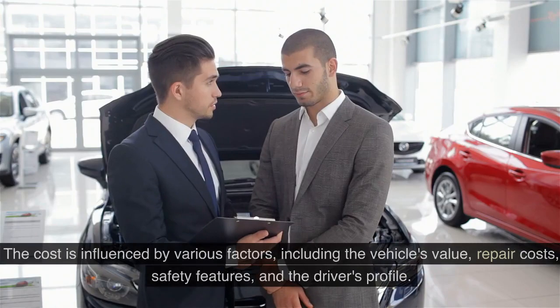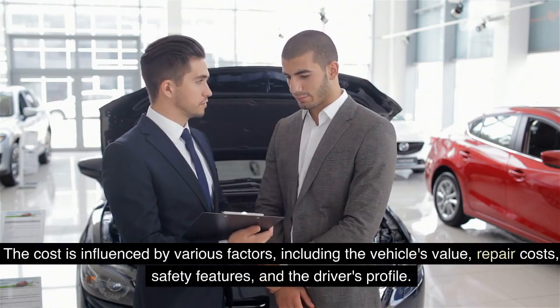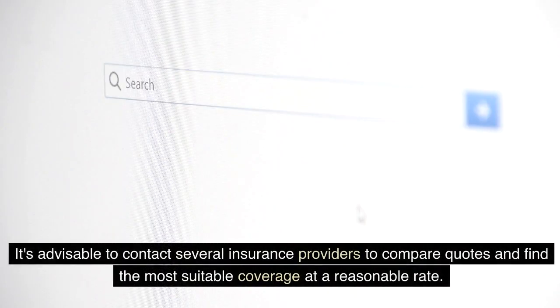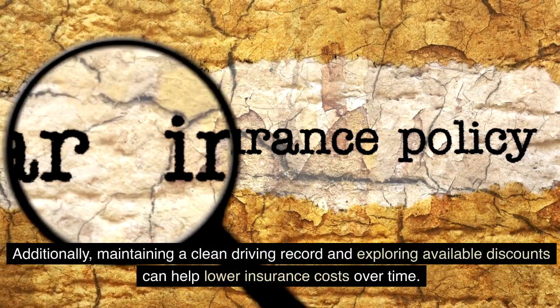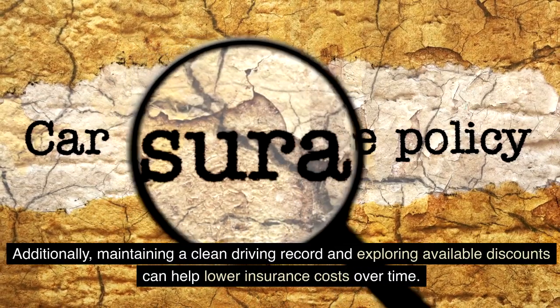car. The cost is influenced by various factors, including the vehicle's value, repair costs, safety features, and the driver's profile. It's advisable to contact several insurance providers to compare quotes and find the most suitable coverage at a reasonable rate. Additionally, maintaining a clean driving record and exploring available discounts can help lower insurance costs over time.